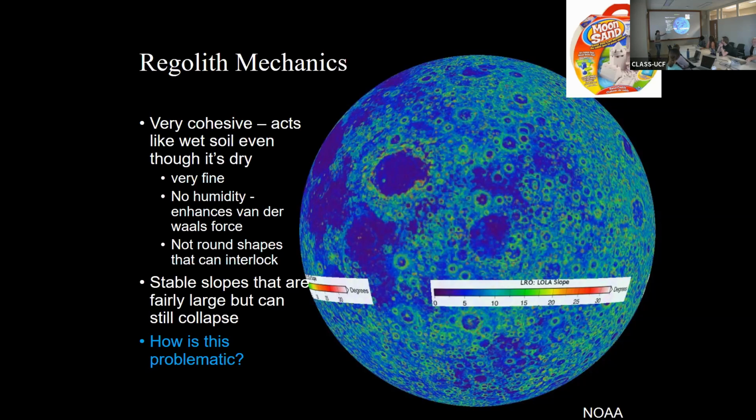So how is this problematic? If you're going up the side with your little rover and then it collapses, that's kind of bad. It gives you a false sense of security. You go, oh, I can go up that. Especially with 1/6 gravity, I'm gonna be light as a feather.